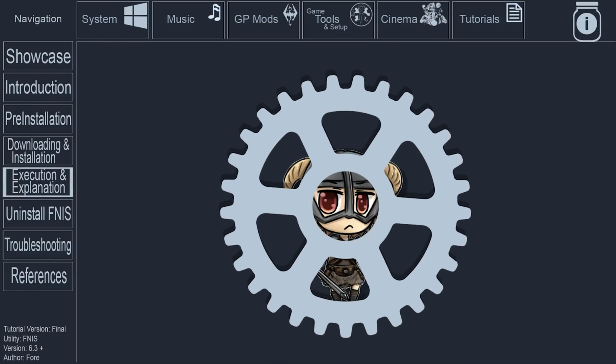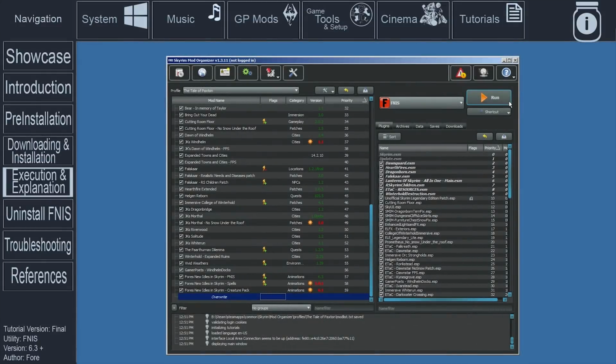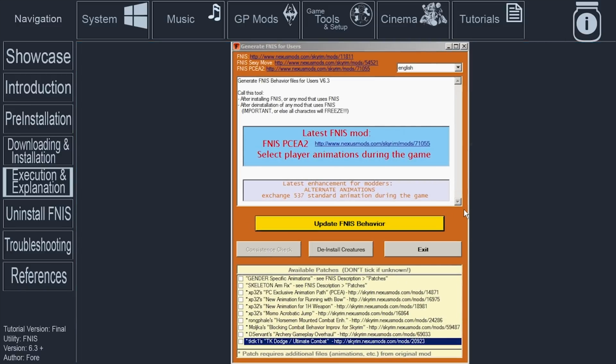Now that FNIS has been installed, we can run the generator to get both Fore's new idles and all of the mods that you have installed which require FNIS working. Launch FNIS from within your mod manager of choice. After launching FNIS, the Generate FNIS for Users window will open.